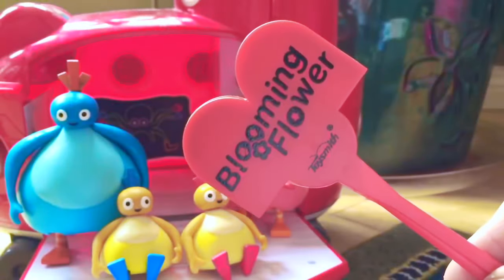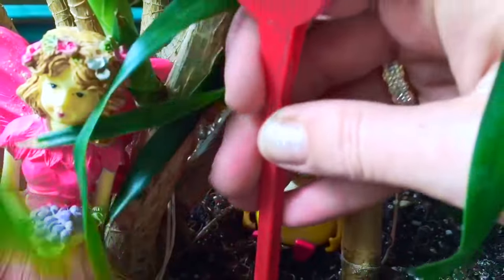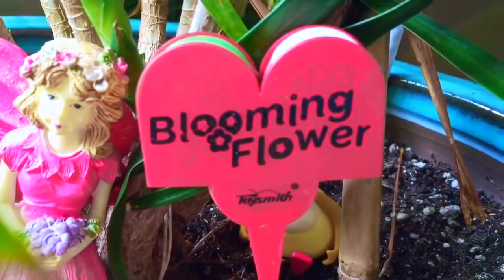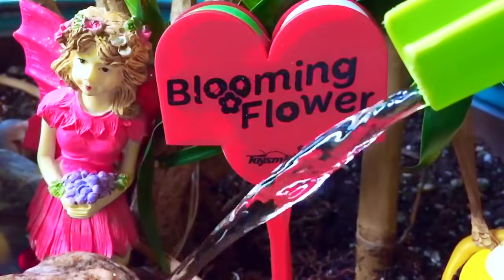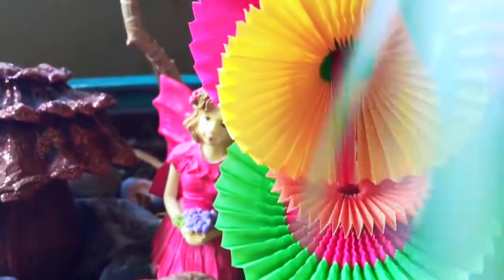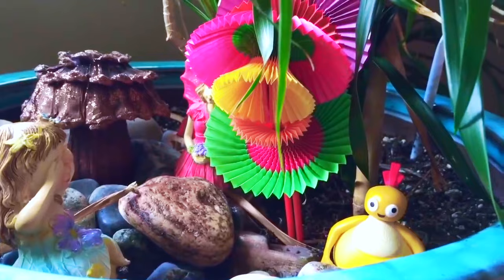There it is. Let's put it in the dirt. Okay, Chickadee, you found the perfect planting spot. We'll put it into the dirt, just like so. Now we need to give our flower some water. Oh boy, Twirlywoos, look at our beautiful, pretty flower. It's all different colors. Very good job.